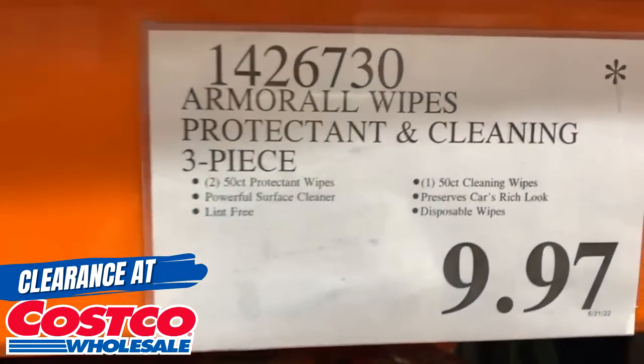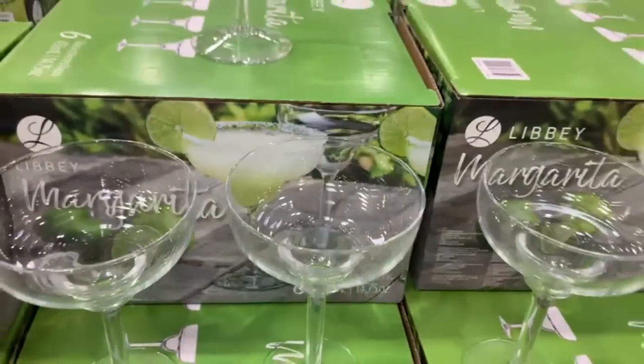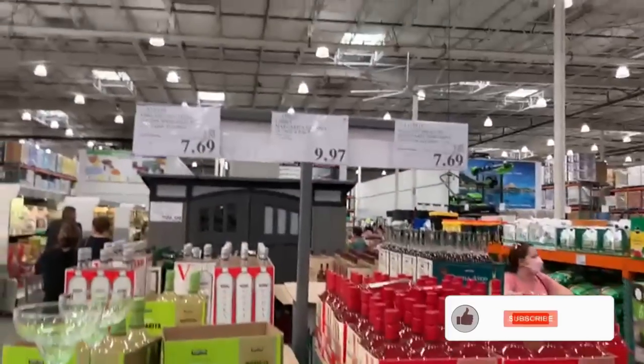Now remember guys that these prices may vary depending on your store and location, and because these products are marked down, there may be a limited stock.